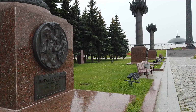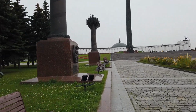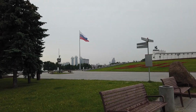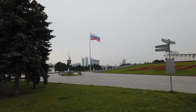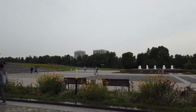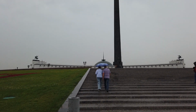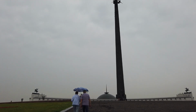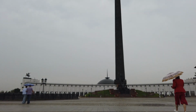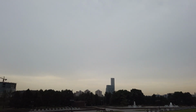But you gotta see this. It's dripping summery rain. And wow, check it out. Now this is some view. So we are now walking up towards this, how many meters was it? It's 142 meters tall. Oh wow. Check it out, what a view. Oh my God.